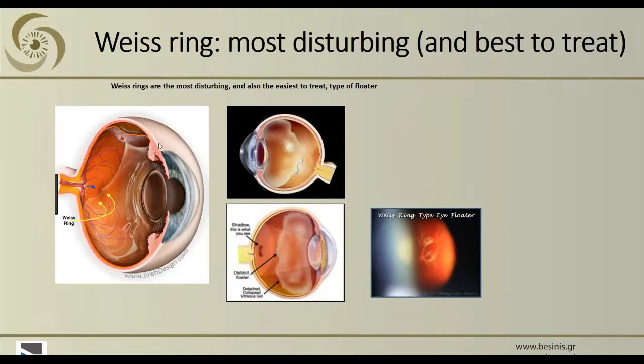So Weiss ring is the most disturbing one. It's very common. It's large. It is visible. Everyone that does have a Weiss ring will always say that they do see it. Especially in my practice, where I come from a very sunny country, and we have sun about 250 days a year, a lot of people, even in the winter, complain of floaters. So it is something that you can treat, and it's usually far away from the retina or the lens. So it's in the safest area that can be treated. And as I said, it's very, very disturbing.